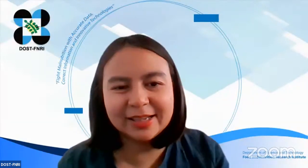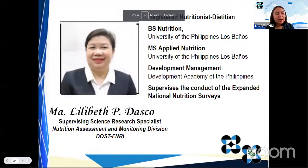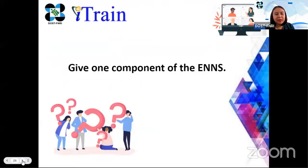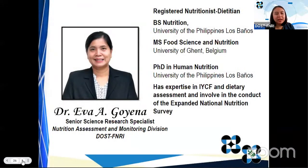Ay ba, may nakataas na ng kamay. Okay, lower hand po muna natin yung kamay ni Ma'am Cesare. Yan. Okay, for our next question. Ito pong question na to, kailangan nakinig po talaga kayo ng mabuti sa lecture ni Ma'am Guyena para po inyong masagutan po talaga. Okay? So our next question.